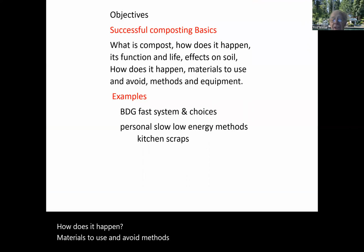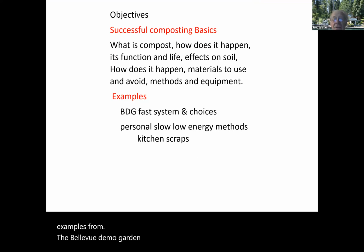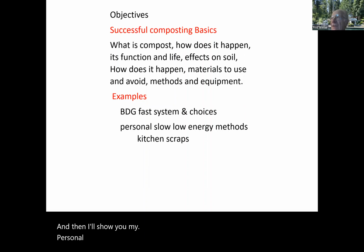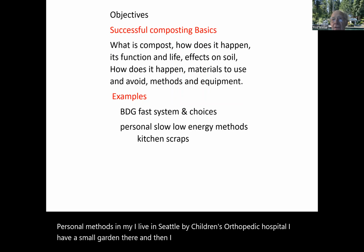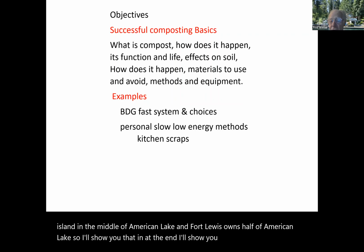And I'll show you some examples from the Bellevue Demo Garden where I've been participating. It's actually 22 years now. And then I'll show you my personal methods. I live in Seattle by Children's Orthopedic Hospital, and I have a small garden there. And then I have 2/3 of an acre of a garden on a small island in the middle of American Lake. And Fort Lewis owns half of American Lake. So I'll show you that. And at the end, I'll show you some of the ways I do kitchen scraps.